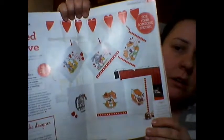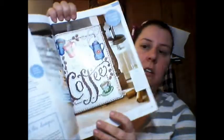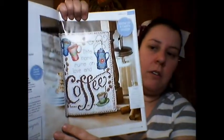But, where'd they go? Oh, there they are. Stitched with a lot of little cards. The bunny ones are adorable. Me and bunnies. Oh, and for all of you coffee lovers, this home runs on love and coffee. I thought that was just a cute little design.